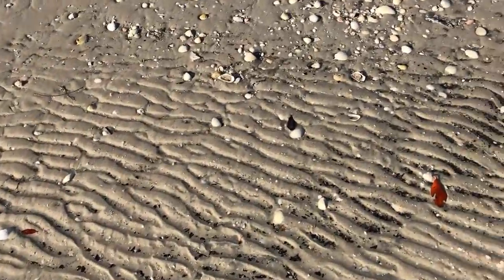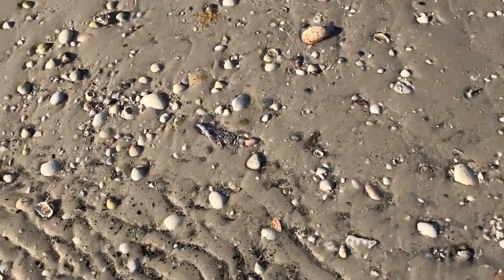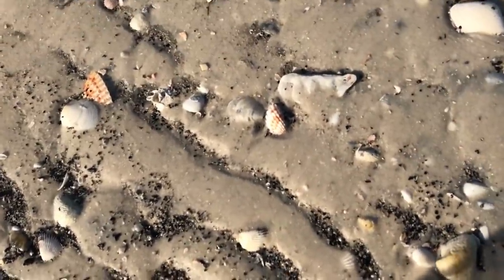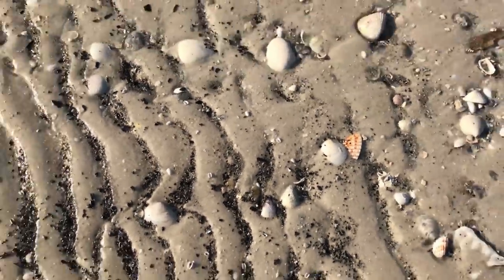Let me just check out up here before we go. You guys know what this means, right? All this black stuff that looks like coffee grounds. This is a great place for tinies. This is where I get down real low, and this is where I crouch down and find my teeny tinies. So if you're into tinies, this is where you look.